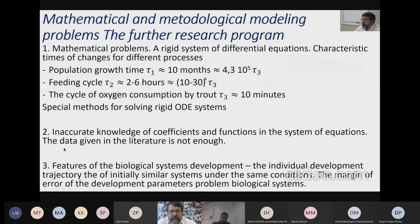It's well known because we have slow processes and quick processes, and five orders of magnitude in time difference. It's named a rigid equation system, and we need special methods to solve it. The other problem is that dependence coefficients and functions we took from literature, and we have not got good enough results. So we will measure these dependences, these functions, these coefficients from our experimental data, from our own object of simulation, and use them for better accuracy.